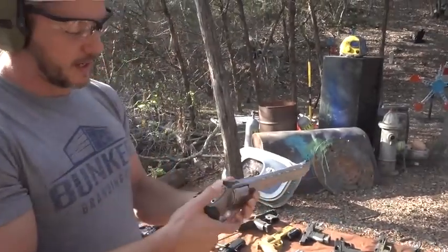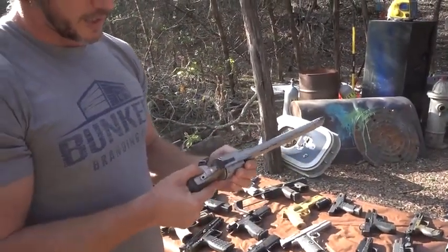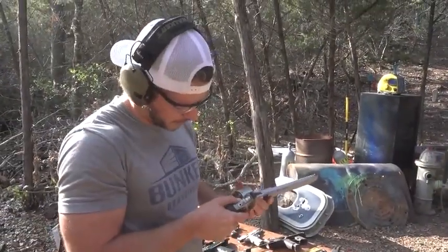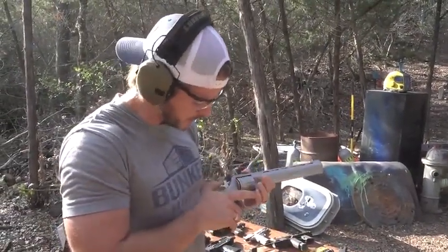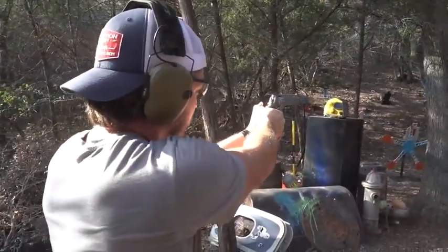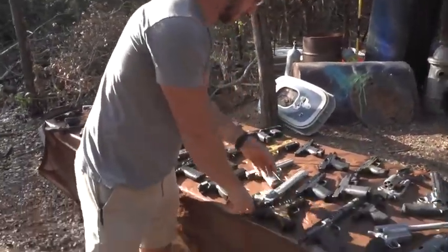The Raging Hornet. Everybody loves this gun, especially after we showed it blowing up the cookie dough the other day. Hold up. There we go. All right, you got to rotate to the right place. 22 Hornet, it's a really big round. It is not what you think of when you think of a 22. And this gun's so big, there's no recoil, but it does a ton of damage.